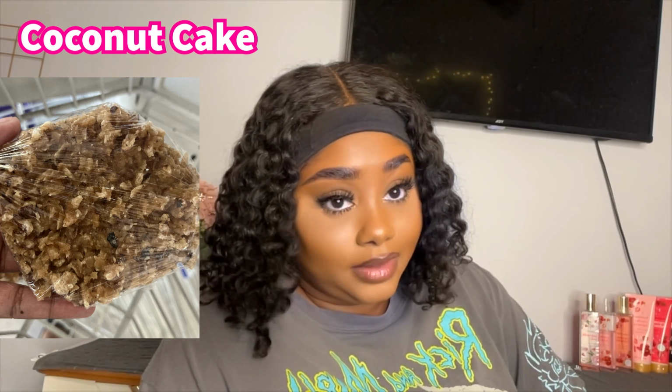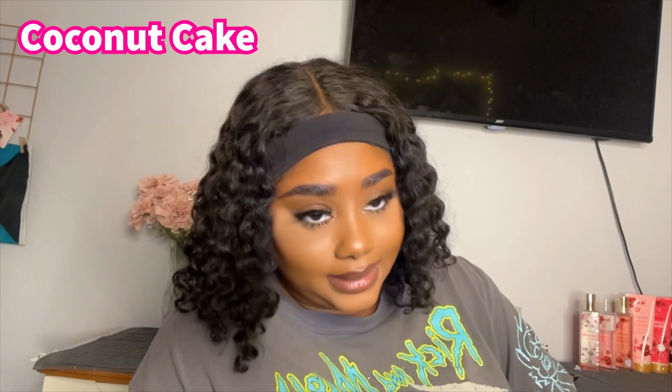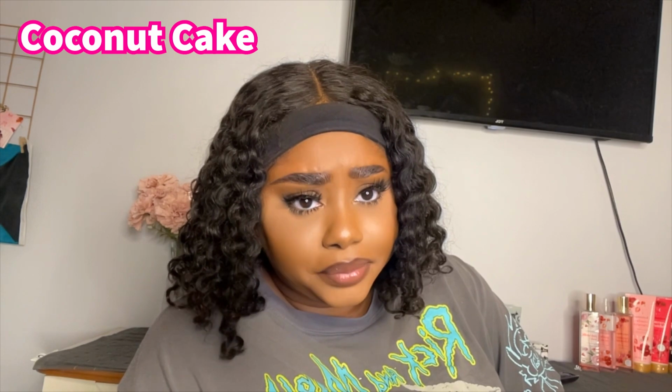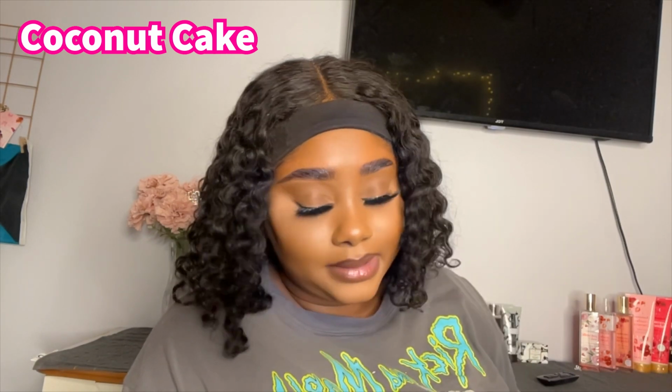But yeah, I never eat it from anyone else. I always had coconut cake from my Grammy, what my Grammy made. So that's the kind of coconut cake I eat, and I love it. It tastes really good, but it's really, really sweet too. So sometimes I'm not into too much sugar, too much sweet, and so sometimes I can't eat it.